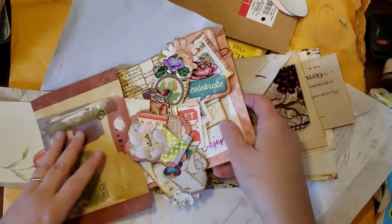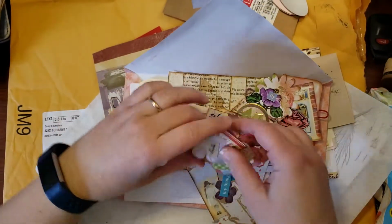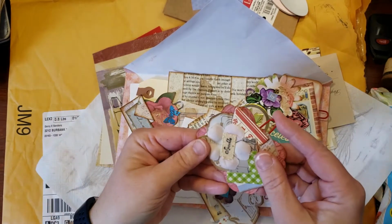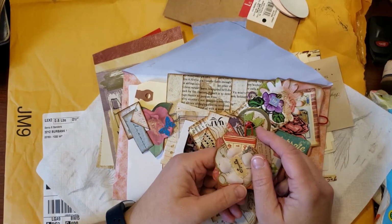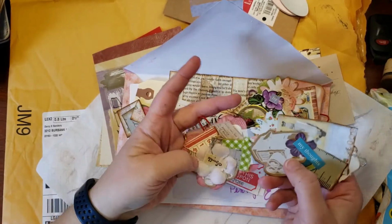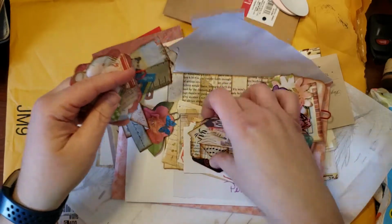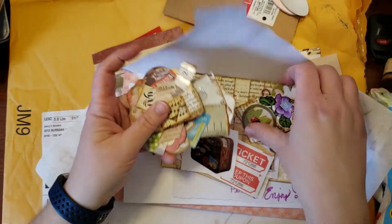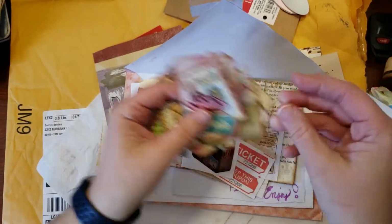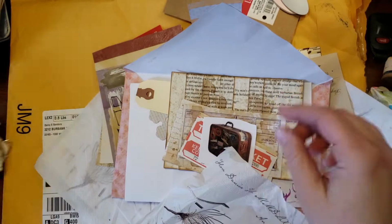All right, let's start with this, a swap that I got this week. It is altered paper clips. Oh my word, I can't think. And they came from a gal in a group that I'm in, Junk Journal Buddies on Facebook, and we have monthly swaps. And so these are really great, and I'm hoping she likes the ones that I sent her.